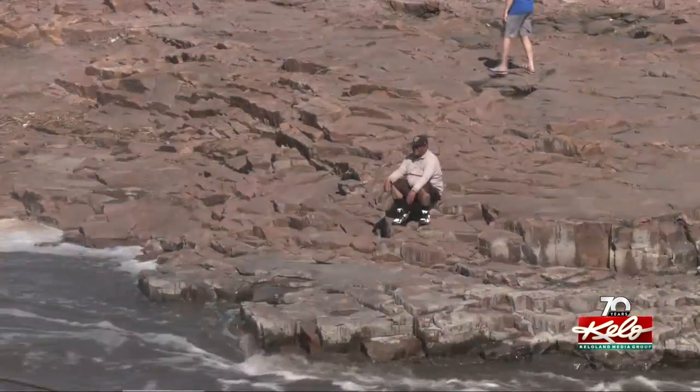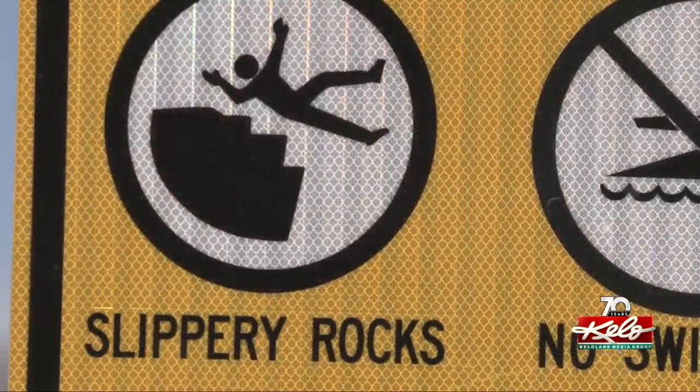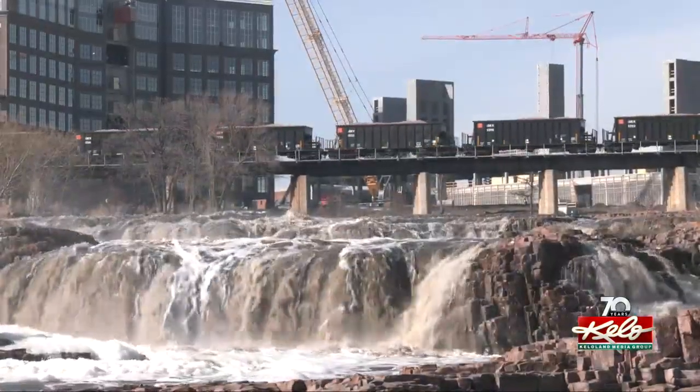Murphy says staying at least 10 feet from the water's edge should give you enough margin for error to keep out of the river if you happen to slip. Any closer and you run the risk of a dangerous plunge. In Sioux Falls, Perry Groten, KELOLAND News.